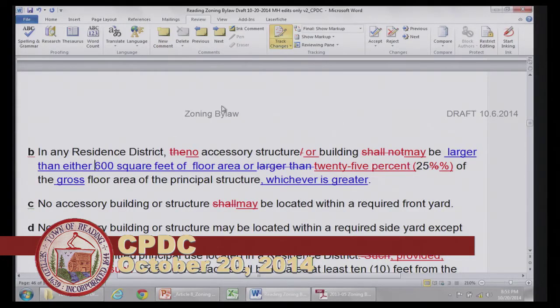Well, I guess unless floor area is defined strictly as the single footprint floor area versus gross floor area. Well, basically, no accessory structure building may have a footprint larger than 600 square feet or 25%. And we have a gross floor area definition as the sum of all the floors, and we have a net floor area. We don't have a floor area or footprint. So I think if we said either floor area or footprint, lose the B. Well, you have to define a footprint. Right. You use footprint and you define it.